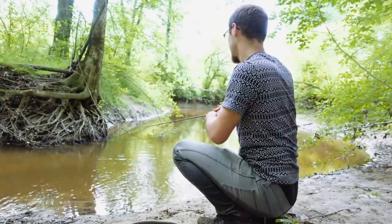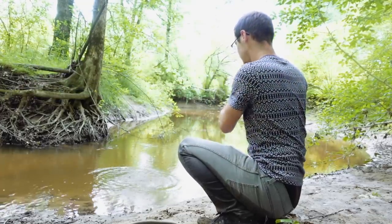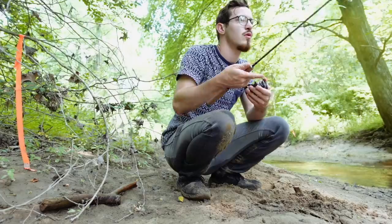Current here. Oh yeah, there's one. Something else right in the current. Oh. Another green sunfish.